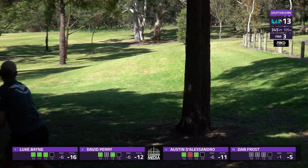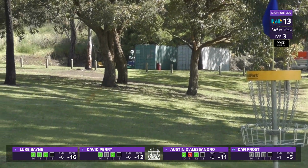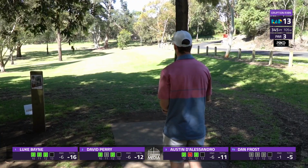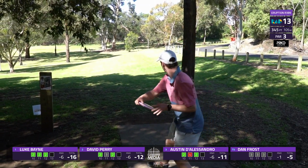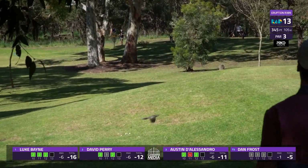It's just hard because it is a pretty much max distance shot. And quite often there's that crosswind, so it's hard to read. He's definitely faded a little early, but he's checked up at 11 metres, and you'll take that on this hole any day. Yeah, that's right in Bayne territory. Dave looks like he's going straight at it here. Nice flex. Gets on the right side of that tree.